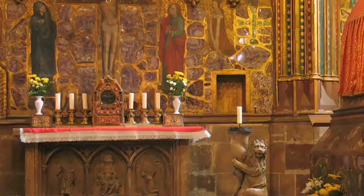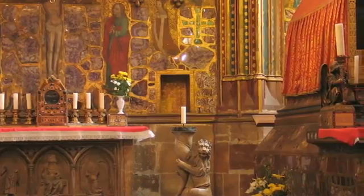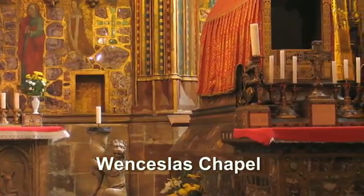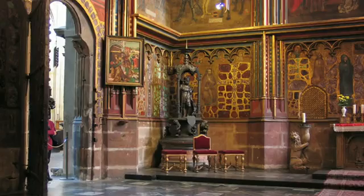This is the place where the patron saint St. Wenceslas is buried in the beautiful tomb on the right side. So this chapel was designed by Charles IV on the previous spot where the church of St. Wenceslas was built. On the walls you can see beautiful paintings.